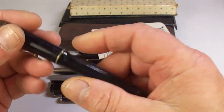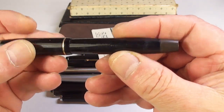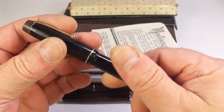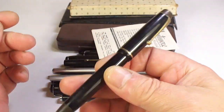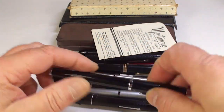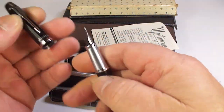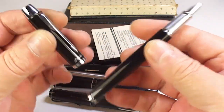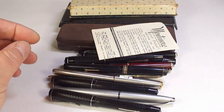What's this one here? Oh, a nice Parker Victory. So we've got a button filler Parker Victory. That'll come up very nicely indeed. We've got quite a modern Parker there. Anybody looking for a modern Parker, let me know.